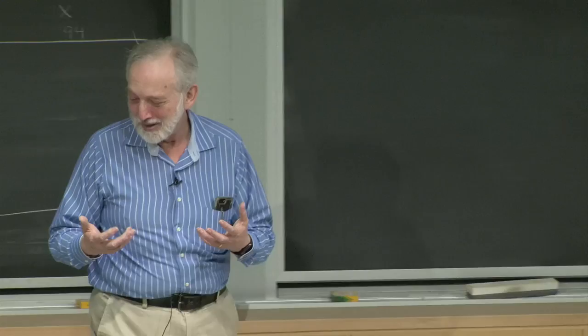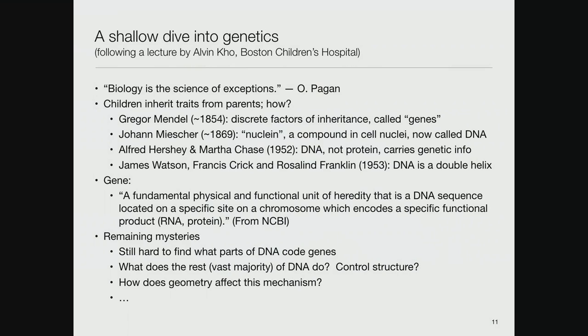Even biologists recognize this. Now, people have observed ever since human beings walked the earth that children tend to be similar to their parents in many ways. And until Gregor Mendel, this was a great mystery. Why is it that you're like your parents? You must have gotten something from them that carries through and makes you similar to them.